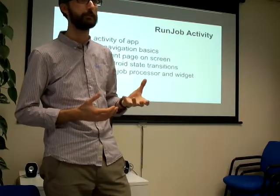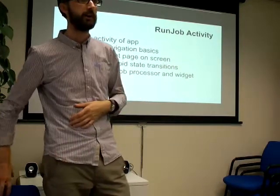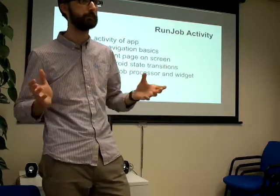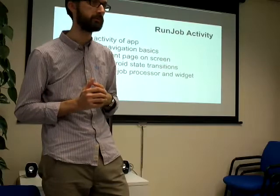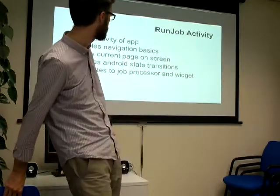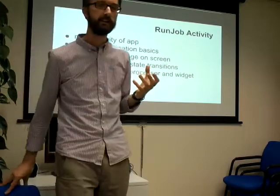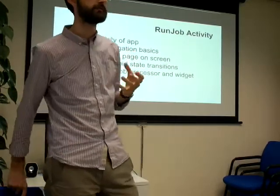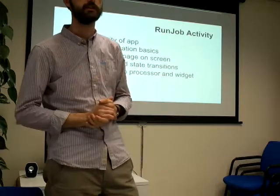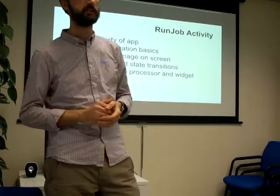So if you go from landscape to portrait, it will re-invoke that with a bit of extra info, and your app can then react accordingly, because you may want to use a different layout when you're in landscape mode than when you're in portrait mode, to make use of the wider screen real estate. So this activity handles those things, but it doesn't actually have any real knowledge about the workflow or how to handle that. All it knows is, I need to draw stuff on screen. What does it need to draw? It delegates that to the job processor and a widget factory.